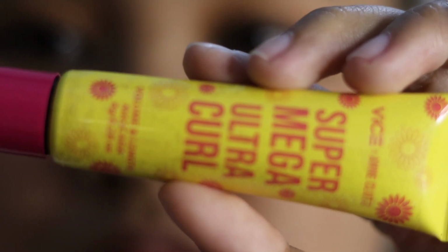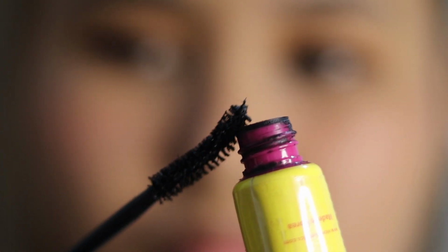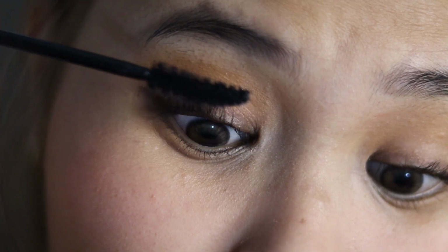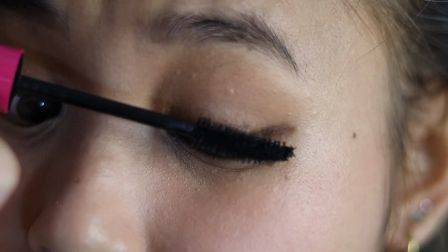Vice Cosmetics and Ann Clot Super Mega Ultra Curl Mascara. That is a long name. Anyway, I'm wiping the excess off on the tube and then going straight right in. This volumizes and lengthens my lashes, and it's waterproof also, so you won't worry, and by the end of the day you won't have any panda eyes.